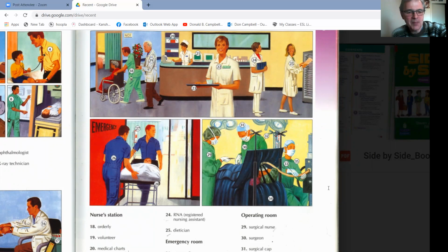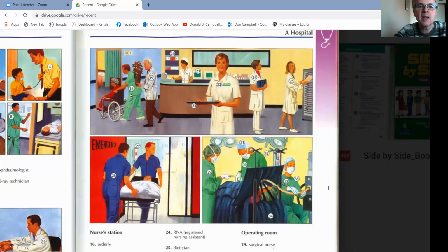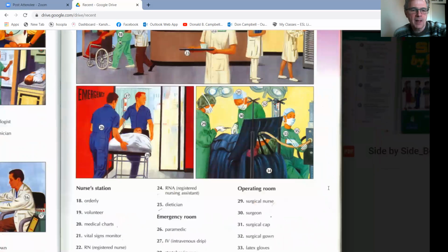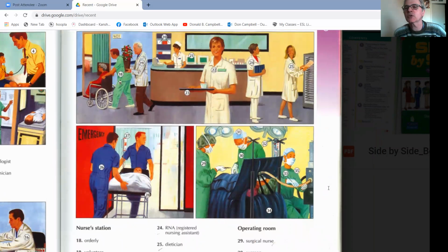Okay. Number 20, medical charts. That has information about each person who is sick in the hospital, each patient. Number 21, vital signs monitor. The nurses can see on their computer information about you when you are in your hospital room. Number 22, RN, registered nurse. Registered nurse, that's a high-level nurse.